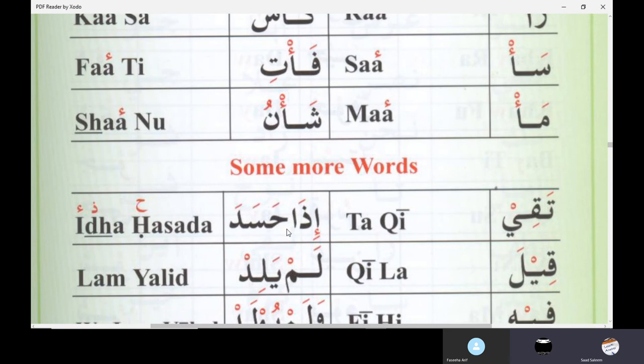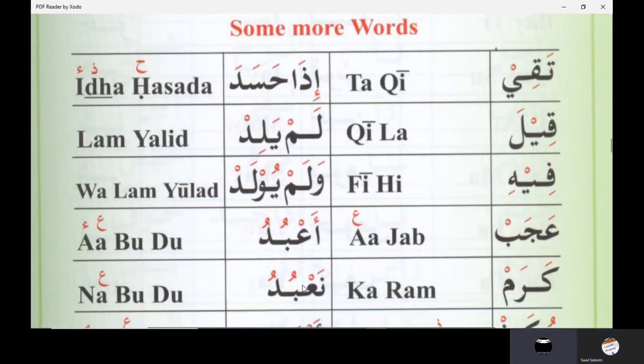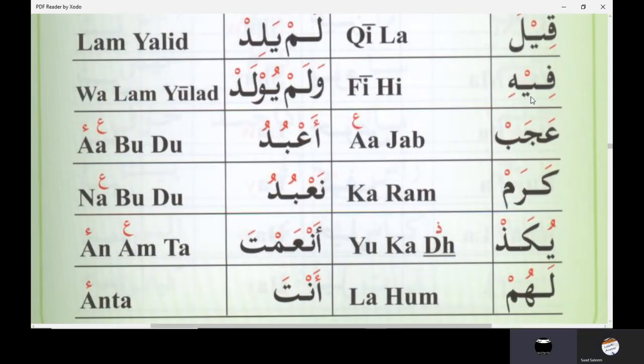This is all short. Iza hasada. Iza, yeah? Hasada. Alif madda. Iza hasada. Long. Okay. This is there. Yeah, so ki la. Correct. Lam yalid. Okay. Lam yalid. Yeah. Okay. Short vowel.